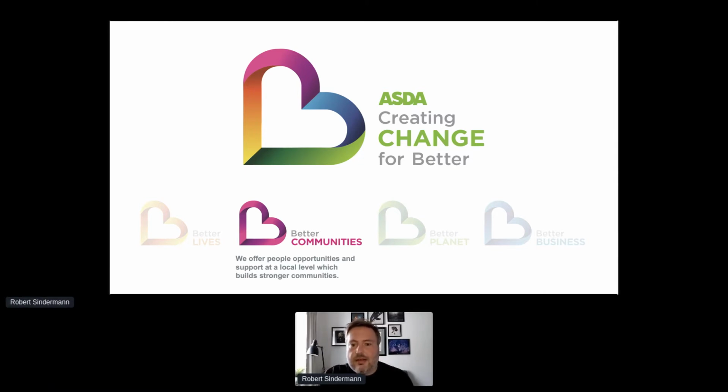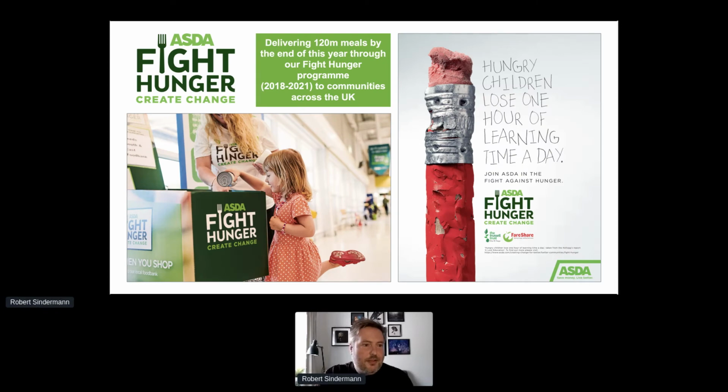So we have community champions, and under those pillars, you'll find things like our efforts against food poverty. So I always find the right-hand ad there really powerful and harrowing, and I'm really proud of all the good work that we do in this area. So you know, we're delivering 120 meals by the end of this year, and we're really supporting people who need it most in our communities.